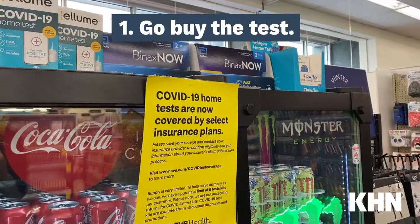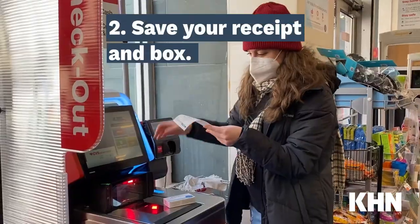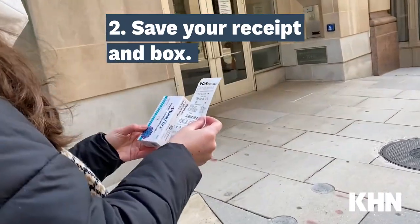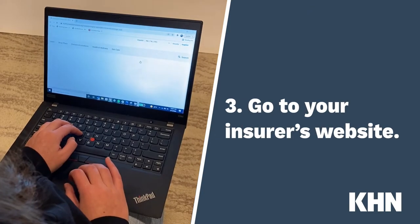First, go buy the test. Make sure to save your receipt. And save the box that your rapid test came in. When you get home, pull up your insurance company's website.